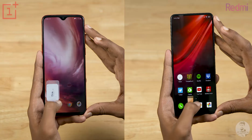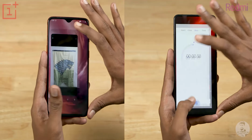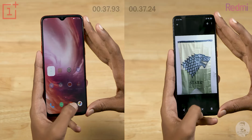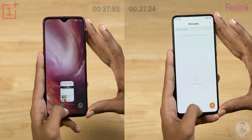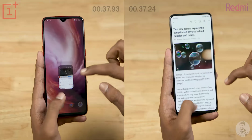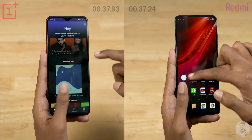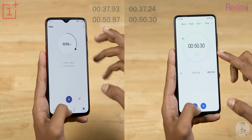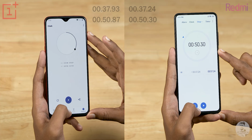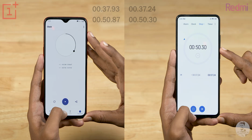Heading into the last row of apps, can the K20 Pro maintain its slender lead? Seems so. Both phones finished the round with a time difference of less than a single second. Moving on to RAM management, both phones have fast animations and they are racing down the list with all apps in memory. We again have a photo finish with the time difference being less than a single second.